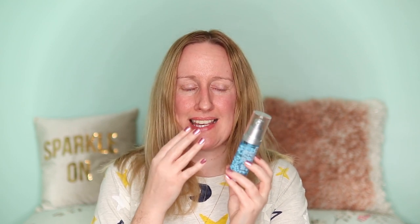Now, I've used this a few times, and I wasn't really that sure about it, to be honest. Yeah, I think I do need to try this a little bit more. First impressions, I wasn't that sure. I think it made my skin sparkle, if I can remember rightly. I think it's a while ago that I used this. But yeah, another little serum.